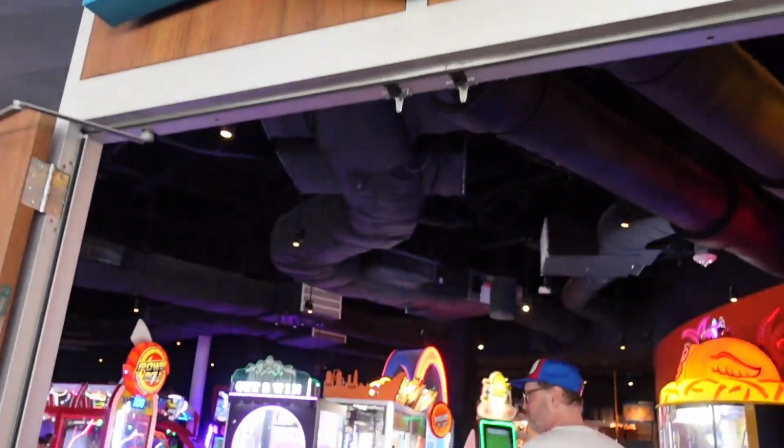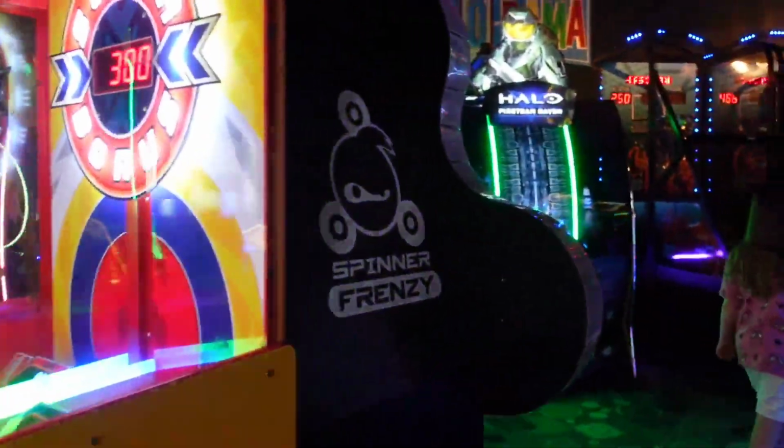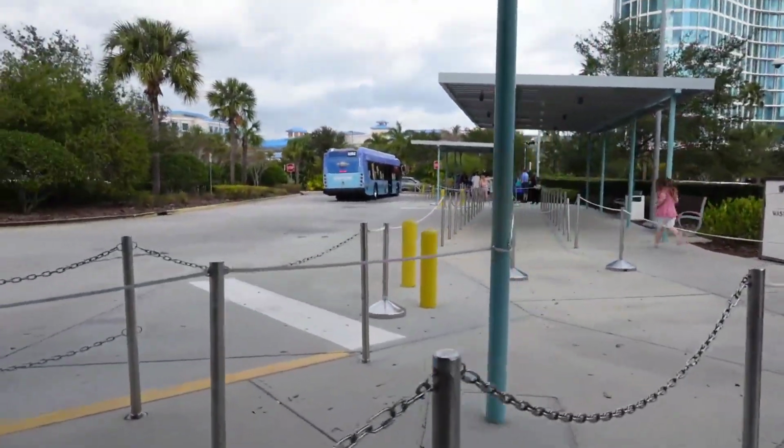And they have the biggest arcade out of all the resorts we have seen at Universal. You could easily spend the day here and just hang out at the resort. The buses seem to be the quickest to arrive at Cabana Bay than the other resorts. It seemed like if there was one coming, there was one leaving.